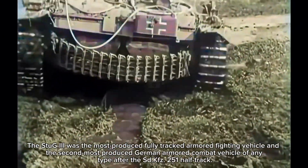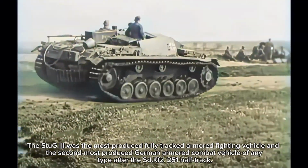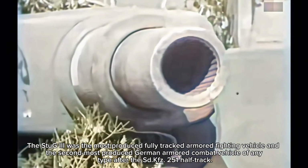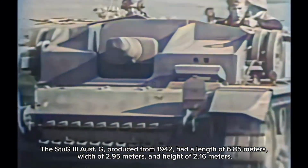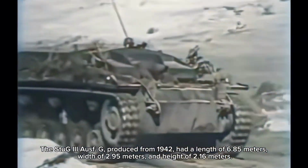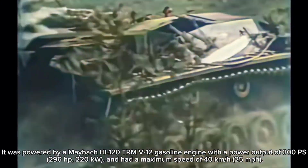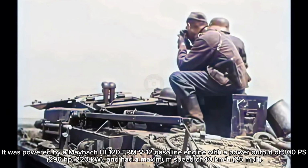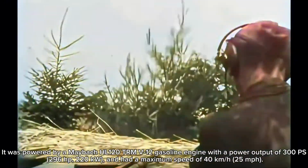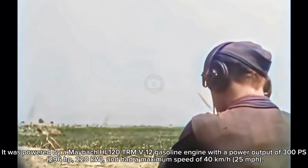The StuG III was the most produced fully tracked armored fighting vehicle and the second most produced German armored combat vehicle of any type after the SdKfz 251 half-track. The StuG III Ausf. G, produced from 1942, had a length of 6.85 meters, width of 2.95 meters, and height of 2.16 meters. It was powered by a Maybach HL 120 TRM gasoline engine, with a power output of 300 PS (296 horsepower, 220 kilowatts), and had a maximum speed of 40 kilometers per hour, 25 miles per hour.